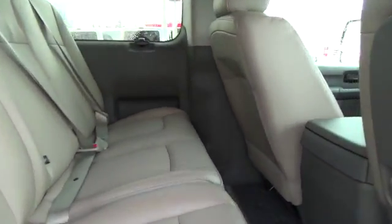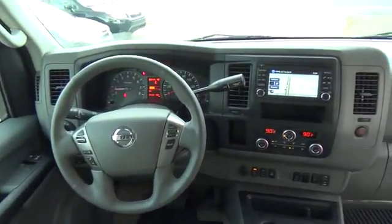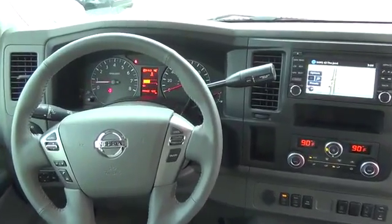This van certainly takes comfort to the next level with leather seats, heated front seats, Nissan Connect with navigation and mobile apps, steering wheel mounted controls, power door locks and windows, and driver's seat under seat storage.